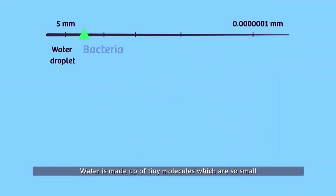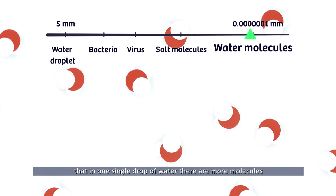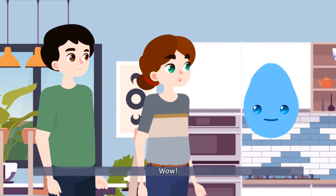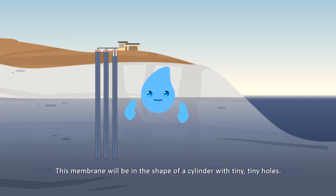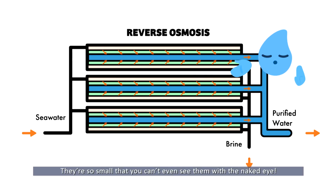Water is made up of tiny molecules, which are so small that in one single drop of water, there are more molecules than there is sand in all the beaches of the whole world. Wow! In order to purify the extracted underground salty water, it's pushed through a membrane. This membrane will be in the shape of a cylinder with tiny, tiny holes. They're so small that you can't even see them with the naked eye.